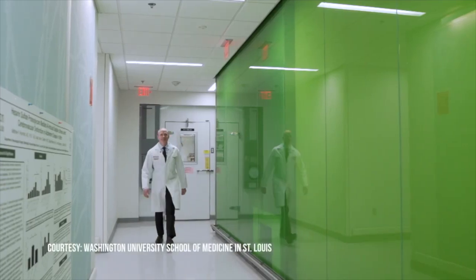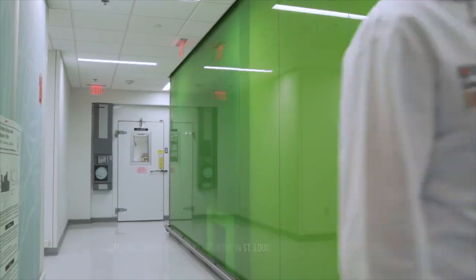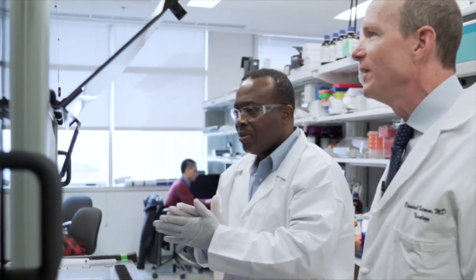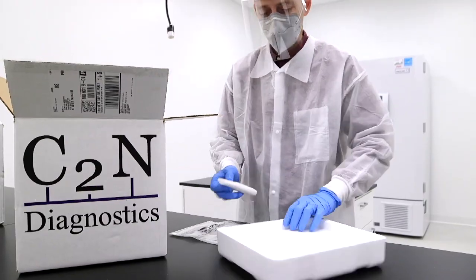Dr. Randall Bateman, with Washington University School of Medicine and his colleagues, previously created the first approved blood test for amyloid in the brain, diagnosing Alzheimer's disease. Bateman is also a scientific co-founder of C2N Diagnostics.